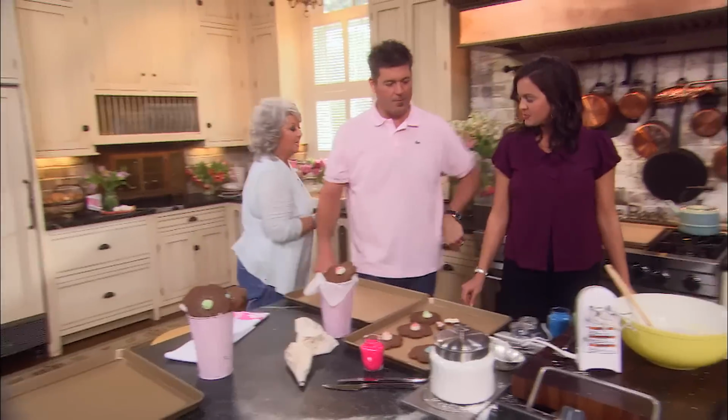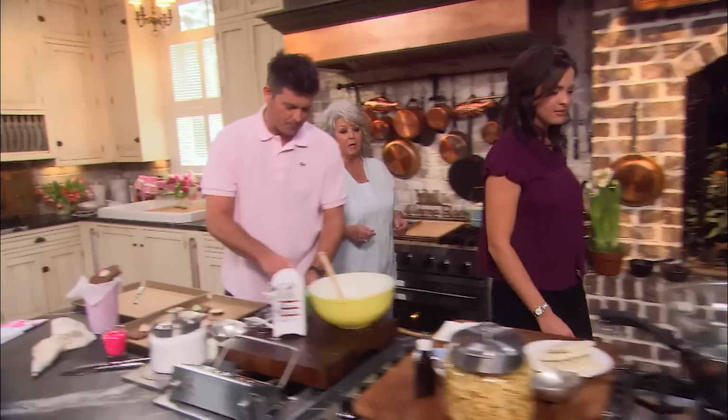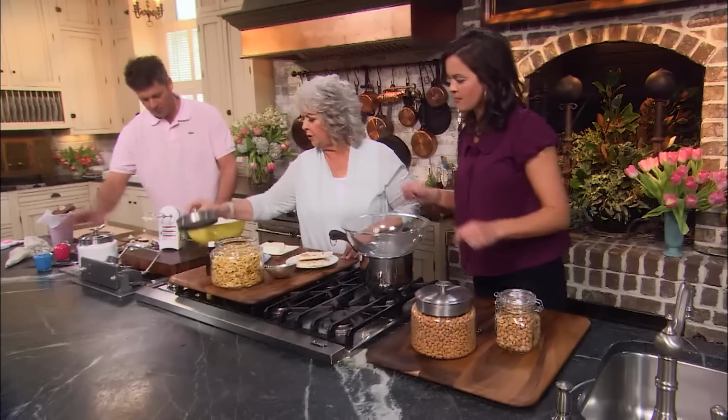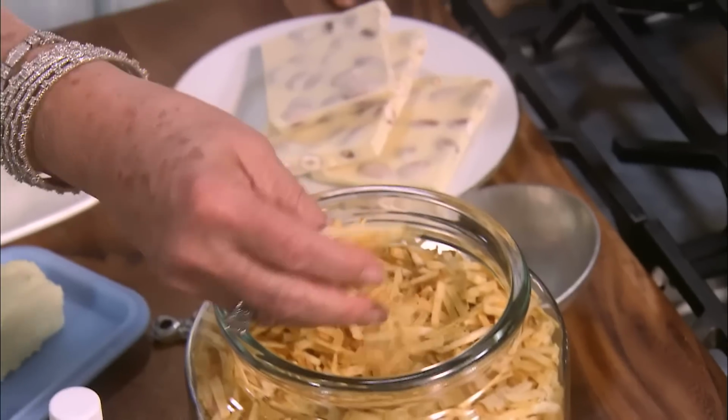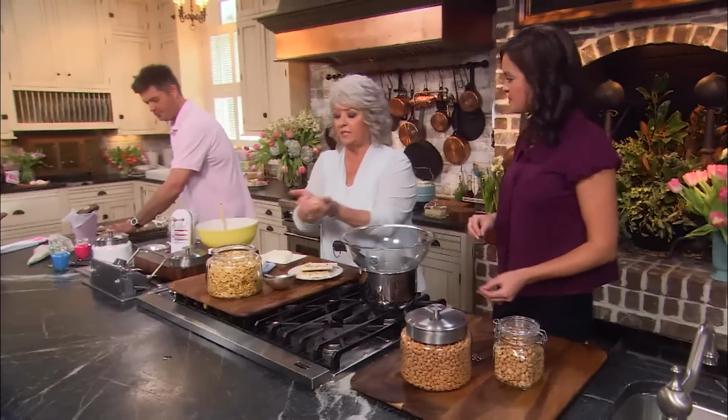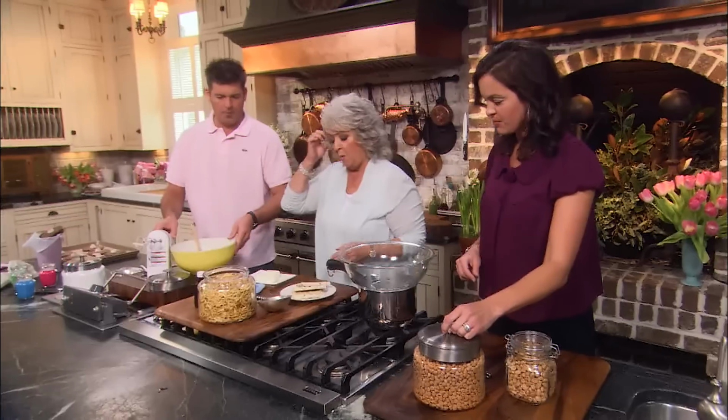I want to see this Texas tumbleweed because you're using something a little bit different. You're using like a canned potato stick, which will give it that salty, crunchy flavor. Love the sweet and salty. So let's get going. I can't wait to taste them.